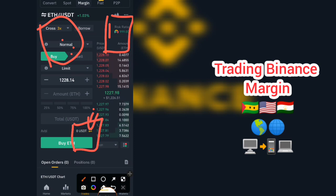Now also you can click on borrow to easily borrow whichever asset you want to borrow, and you can decide to use the leverage. For cross, you get access to a maximum of 3x leverage, while for isolated margins you can get access to up to 10x leverage. So these are some key differences. The leverage for isolated margin trading is usually higher than that of cross margin trading.